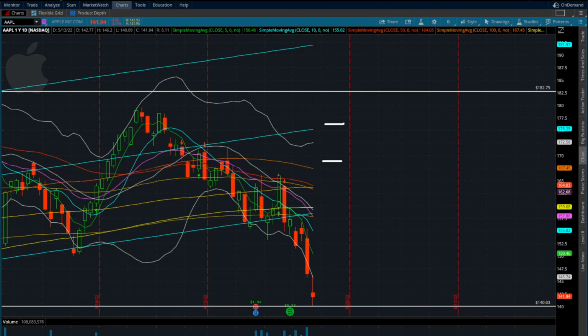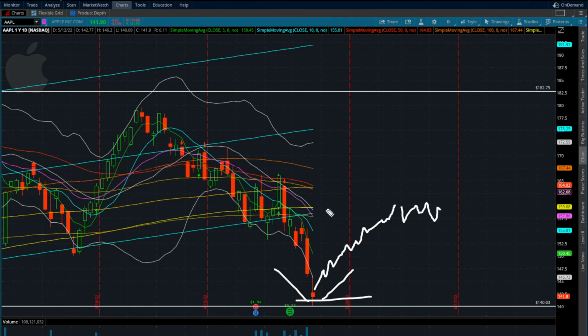But just understand that just because we get a little bounce here, if we get some dead cat bounce that looks like this, it does not mean everyone should get excited and say, I told you guys, this is the bottom. And then we have some sort of stalling out period here around the 200 or the 50-day moving average and then come crashing all the way back down.